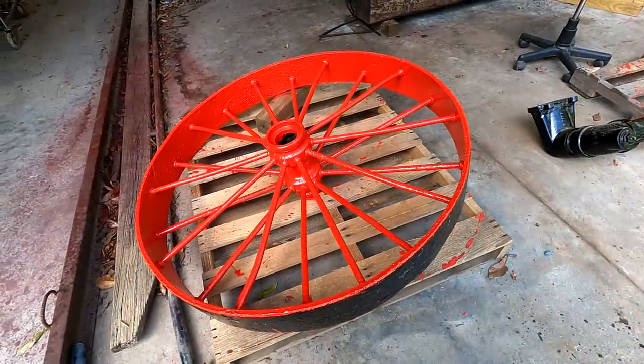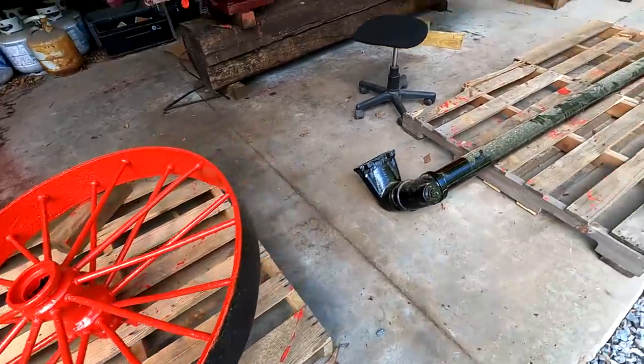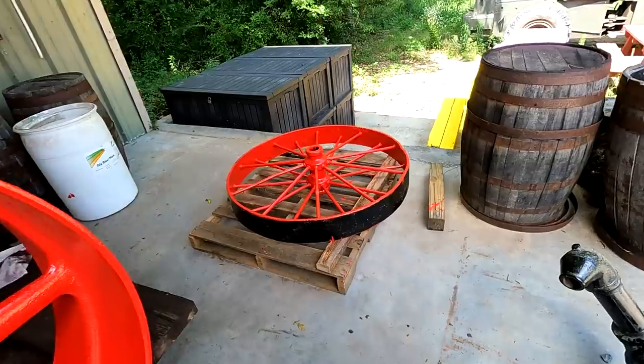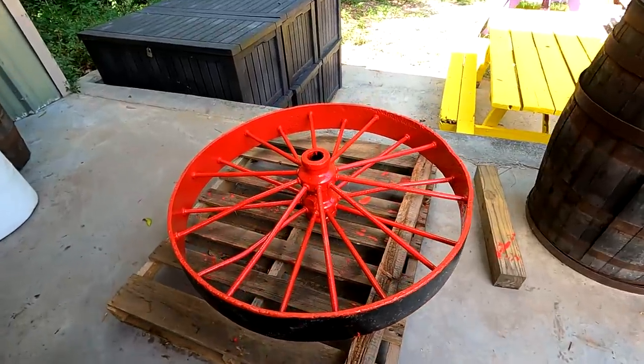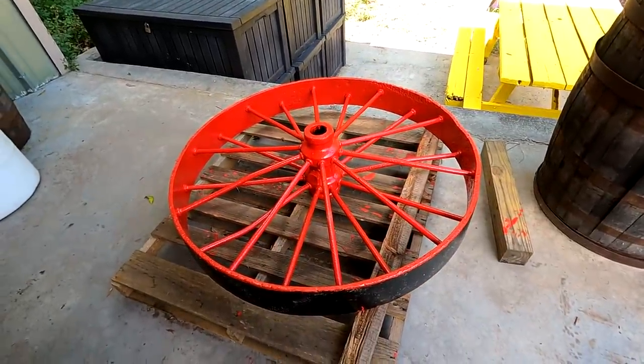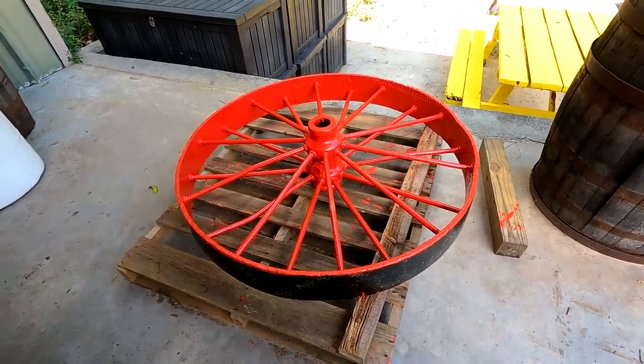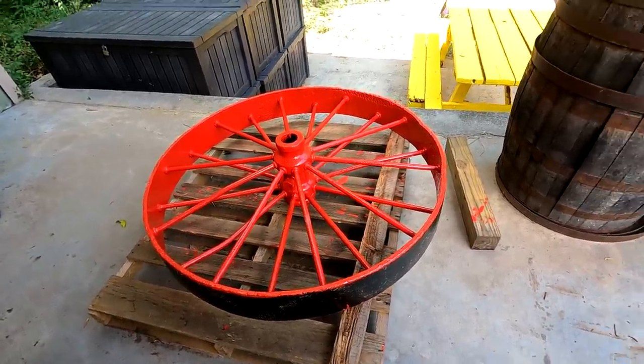Also been working on getting the wheels painted that are going to go onto the boiler. There's one on. These are the two back wheels. I'll show you the boiler. We've actually got the front wheels on it already. But again, just been a lot of painting going on with this project, and still got some painting to go.